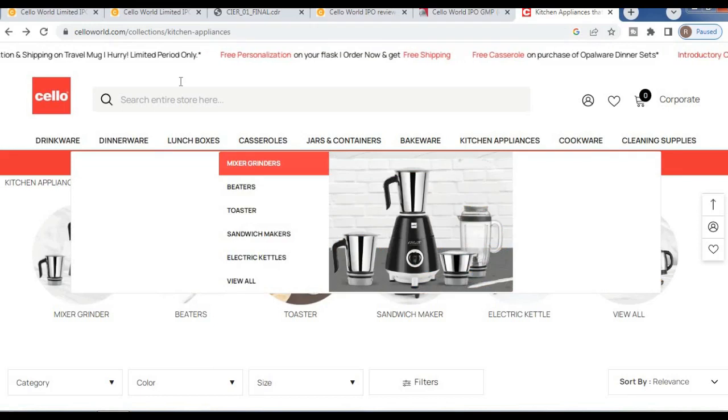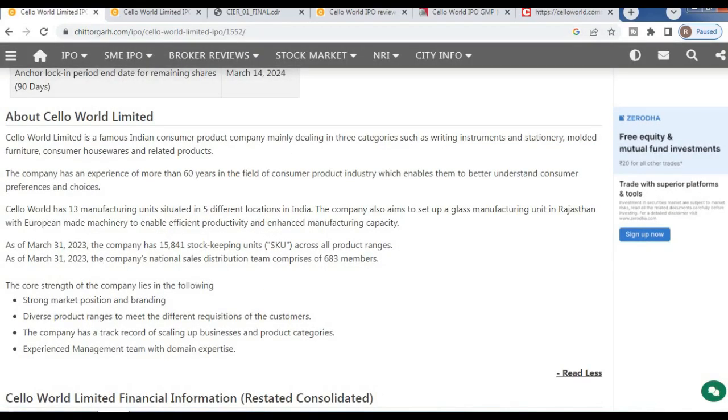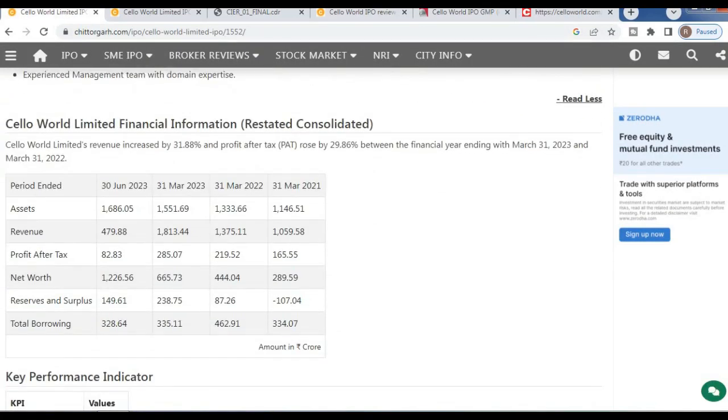So regarding their financial performance, they have revenues of around 1,059 crores in 2021. It increased to 1,375 crores in 2022, further to around 1,813 crores in 2023, and in the first 3 months they posted a revenue of 479 crores. If you see the net profit after tax, it is 165 crores in FY21. It increased to 219 crores in FY22, and further to 285 crores in FY23. In the first quarter it is around 82 crores, and they are likely to report over 300 crores net profit in FY24.